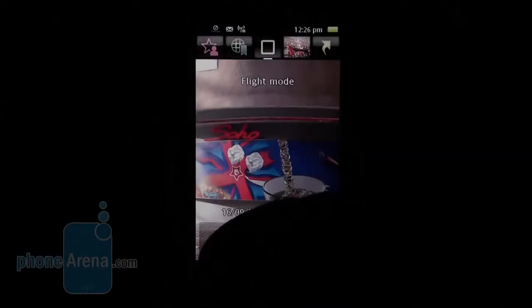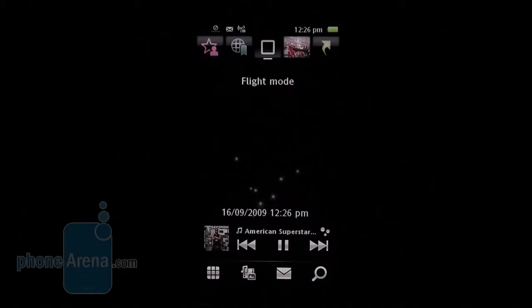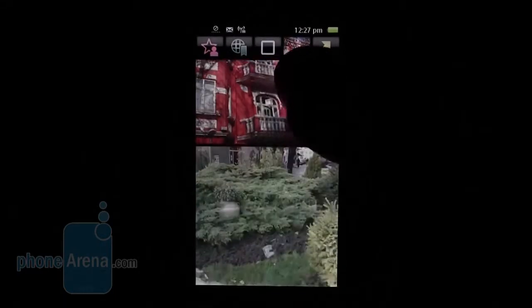You have a shortcut to the music menu of Sony Ericsson at the bottom of the screen that will also allow you to control audio playback when listening to music in the background. There are 4 more shortcuts below, to the dialing screen, the multimedia flash menu, your messages, and the search function of the phone.